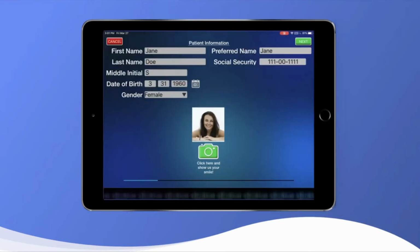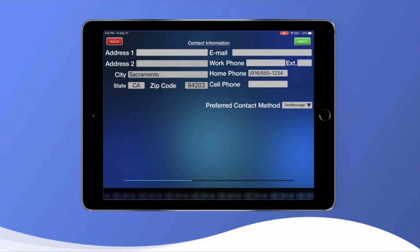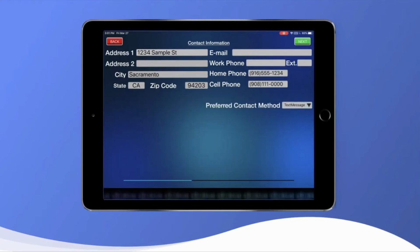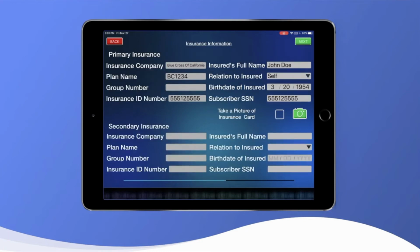And here, someone was asking about those driver's licenses and all that. You can take pictures of a driver's license and insurance card, and that will also come into Practice Web if you're using the iPad app. And this is how easy it is to fill out. And these are all customizable forms, and they customize that for free.